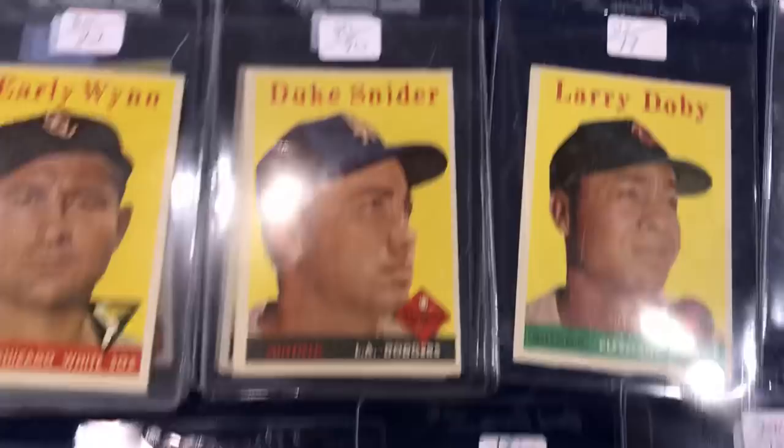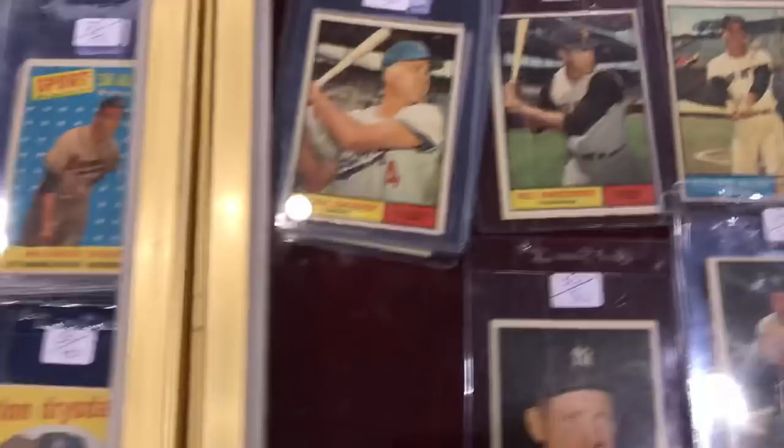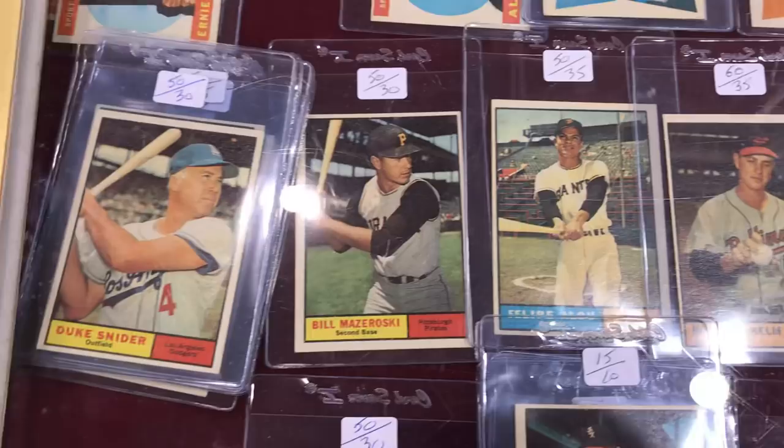There was one other table I wanted to show you guys too. Let me go over here, actually. This is some vintage stuff. Let me show off this stuff. Larry Doby, who I believe was the first black player to play in the American League, if my history is correct.